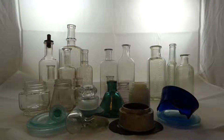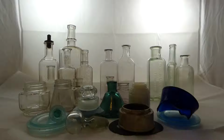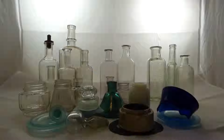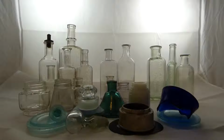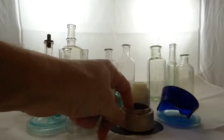Today's finds in total, there's about 20 bottles there and other artifacts, and they range in dates from the 1860s or older to 1920s, probably 1930s actually, with one bottle in there. So quite a mishmash of different ages. So let's get started. Start with the ones in the front because they're easy to reach.